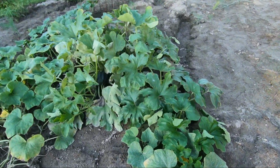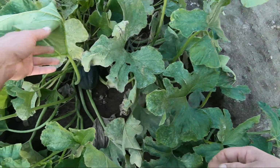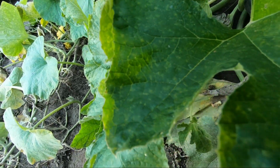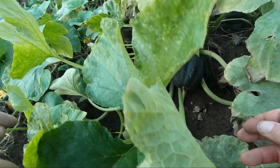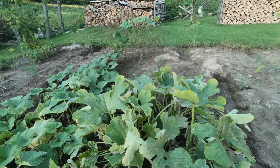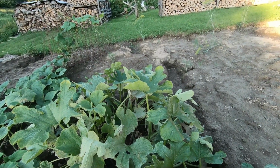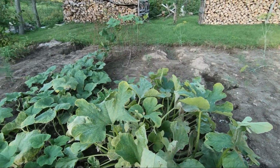And then over here we have acorn squash, which we actually haven't grown in a few years. I imagine they're probably getting near ripeness. Oh, the plant's looking like it's starting to dwindle. You know, when they get to a certain age, when they're not fully green anymore.